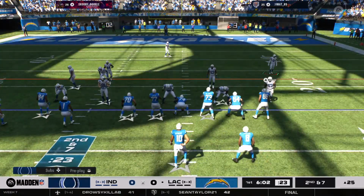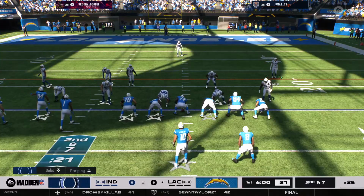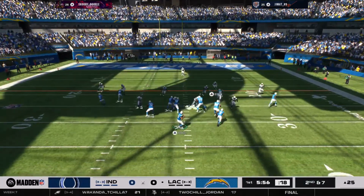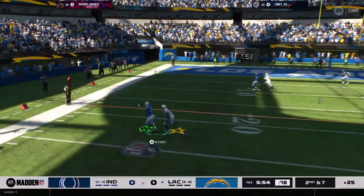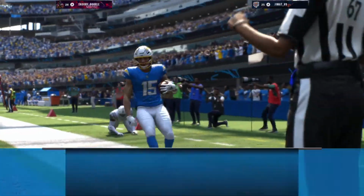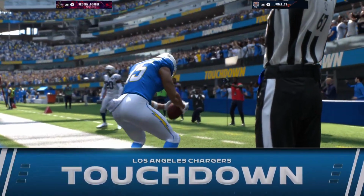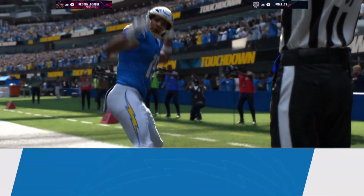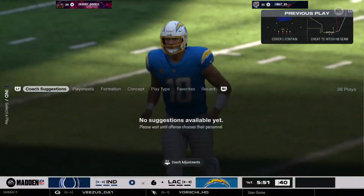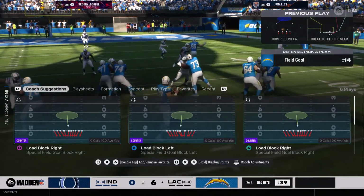From the 25, here's 2nd down and 7. Shotgun now for Herbert. Left side, catch made by McConkey. And he will win the race to the pylon. He's in. Ladd McConkey. Touchdown, Chargers. That's the 5th touchdown for him on the year.